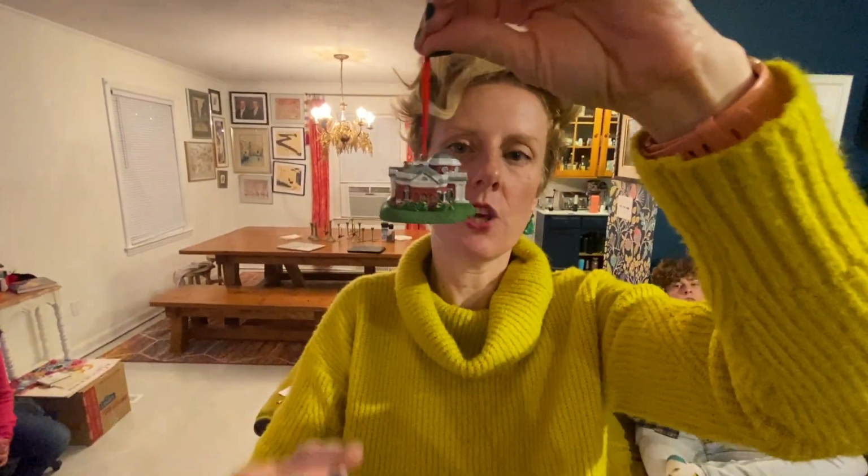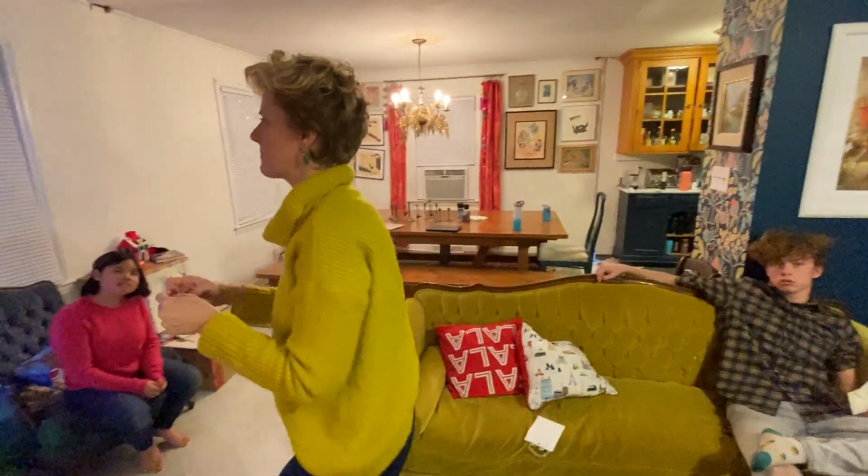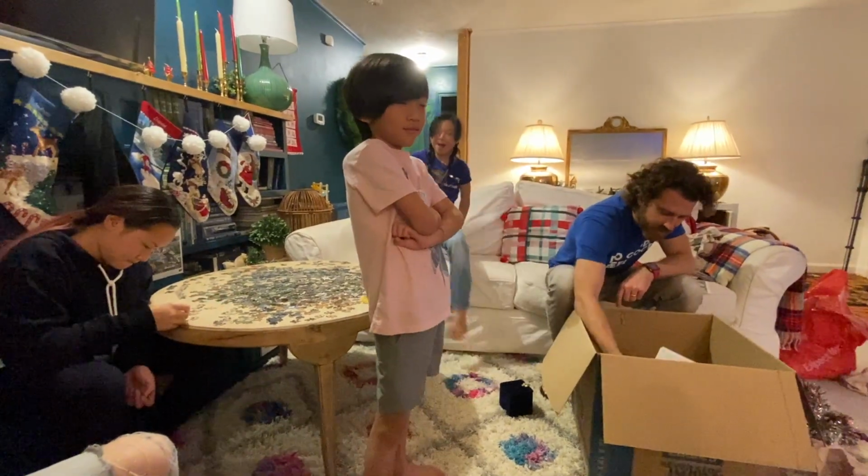Monticello, Thomas Jefferson's house. That was one of the first places we ever went. Yeah, we went there pretty early. I think that was the first place, actually. Really be careful. I want a good one.